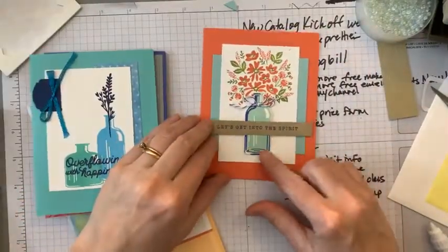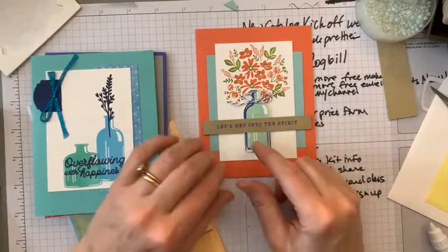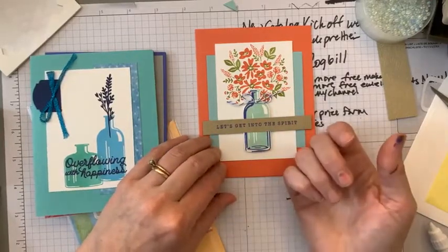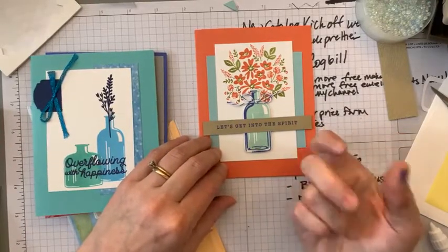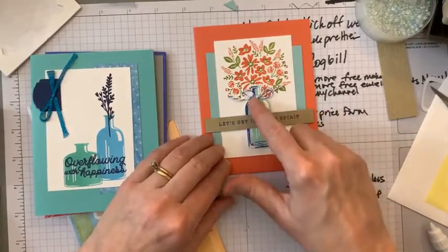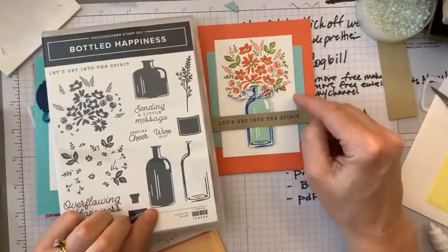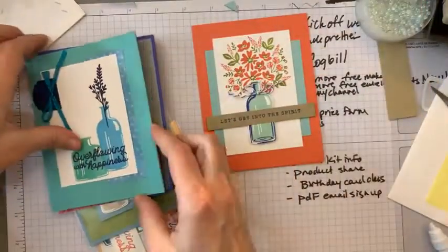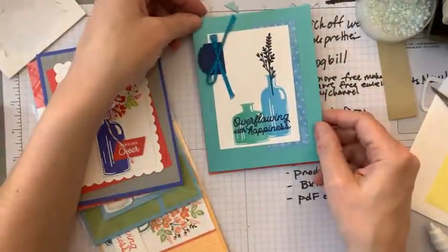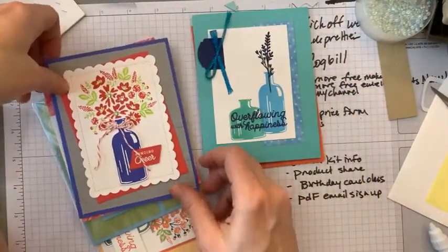I love how she put in this Wisteria or Starry. I'm not sure which it is. I keep calling it Wisteria Wonder. It's Orchid Oasis, but I love how she's used that detail on the bottle for that. And then she's got Calypso Coral and looks like Pear Pizzazz or Olive, I don't know which. But I love this color combo. Look at this. Isn't that fantastic? She's got some of this new in color ribbon in here.